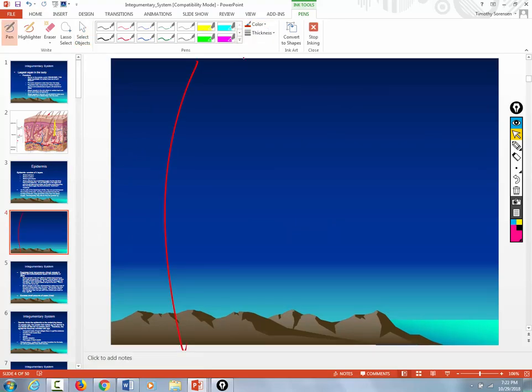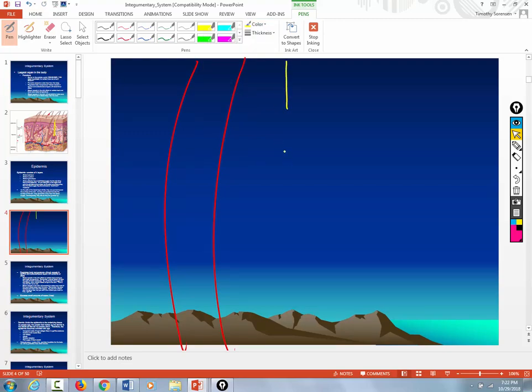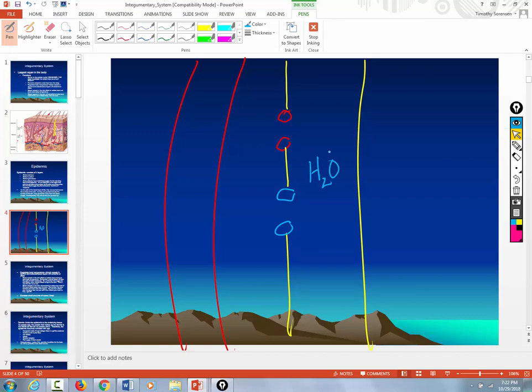Here we go. So you have the blood, then you have the sweat duct. And you're not going to believe this, but embedded in the sweat duct are ion channels. Watch. When you sweat, as the sweat moves through the sweat duct, some of the ions are reabsorbed back into the blood. Sodium and chloride, along with a little bit of water.